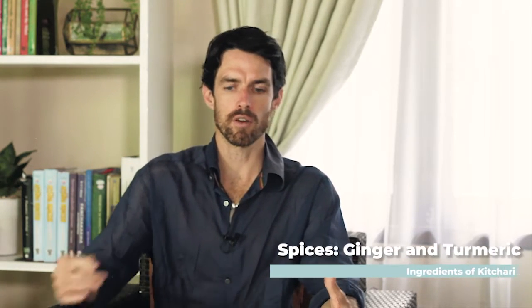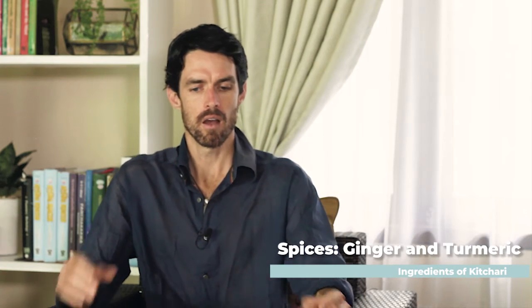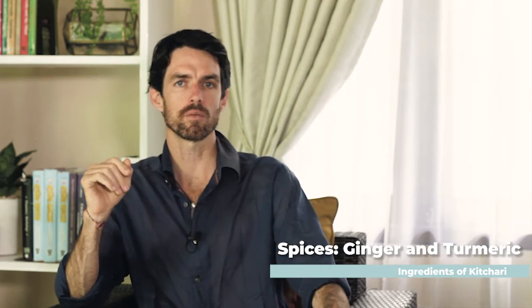We mix these, cumin, coriander and fennel, as the base portion, and then we may mix in other spices to make it a little bit more suited for each dosha. I love to put some ginger in there. A little bit of grated fresh ginger is a great option, and turmeric also works well in kitchari.